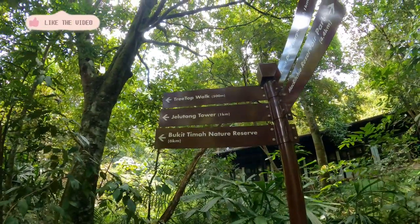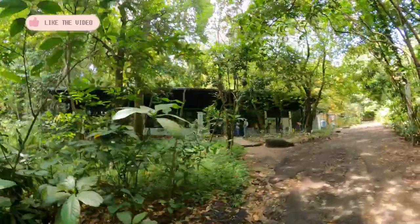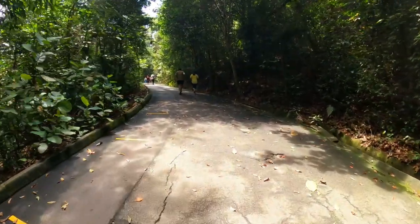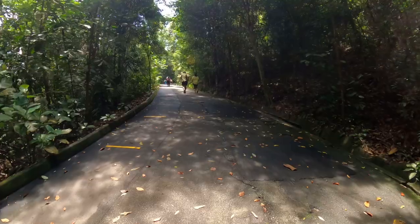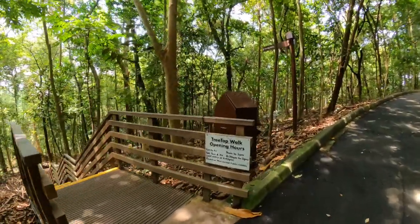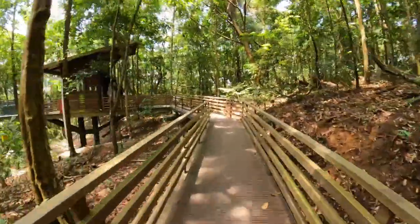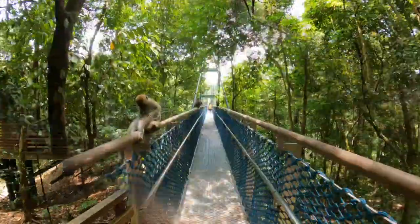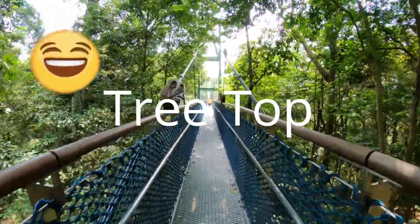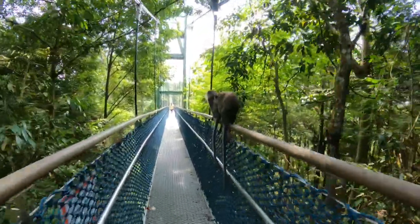The treetop walk is just 500 meters away. You could take some rest here. They have comfort rooms here if you need to. This road, I think it's a 10% gradient incline. Ooh, great exercise. This is the route going to the treetop walk. Don't touch me. I think you thought you were hot. You wanted to get some of that.